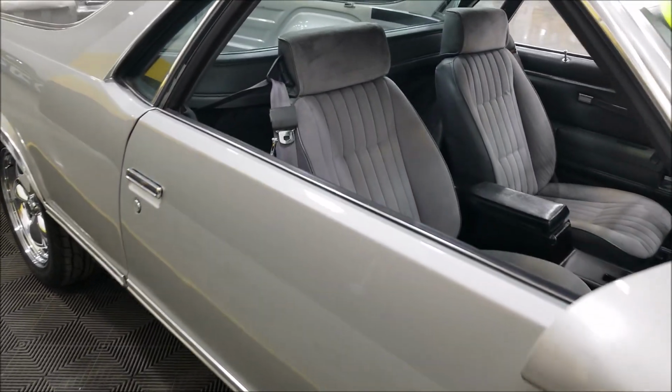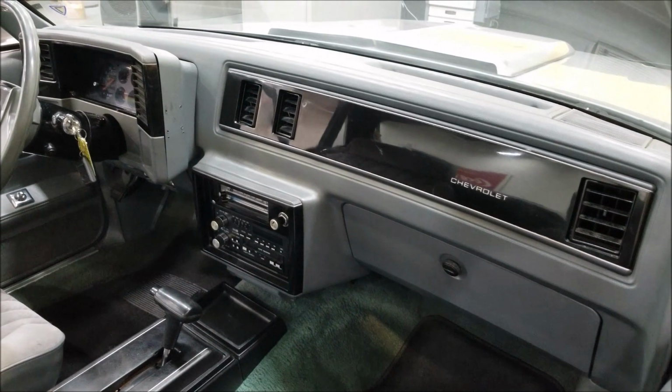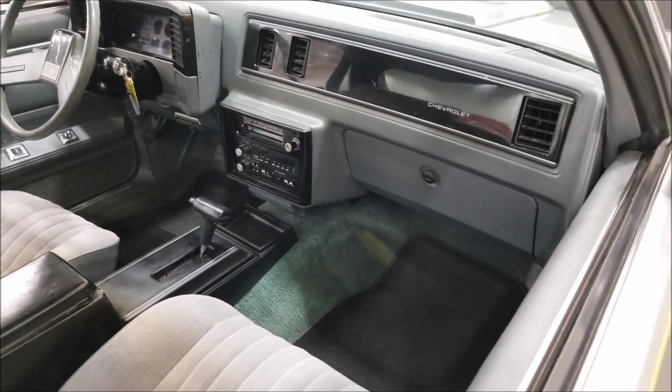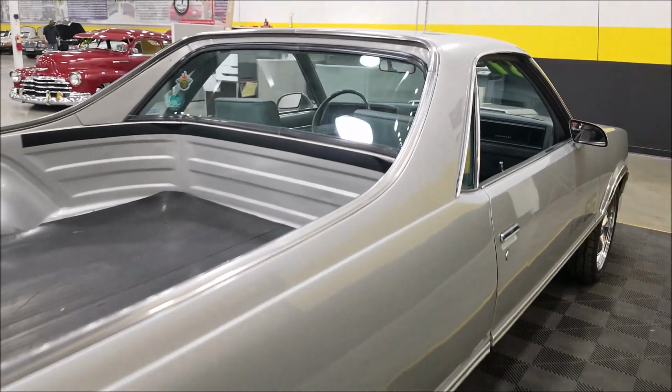Interior in this would be cloth bucket seats with center console. Stock dash. Does not look cracked. Looks like it is in nice shape. Original AM/FM cassette radio that does work. AC, power steering, and power brakes would be the equipment on this car.